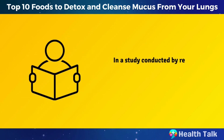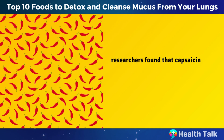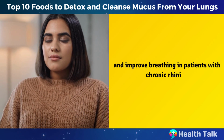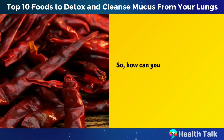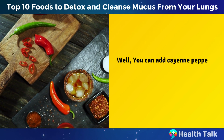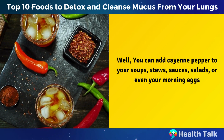In a study conducted by researchers from the University of Cincinnati on 44 participants, researchers found that capsaicin nasal spray can significantly reduce nasal congestion and improve breathing in patients with chronic rhinitis. So how can you enjoy the benefits of cayenne pepper? Well, you can add cayenne pepper to your soups, stews, sauces, salads, or even your morning eggs.